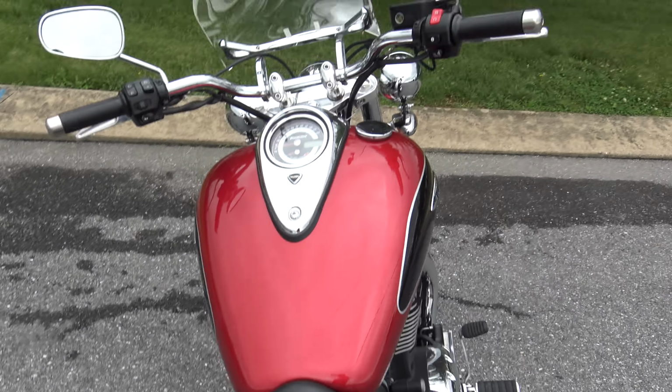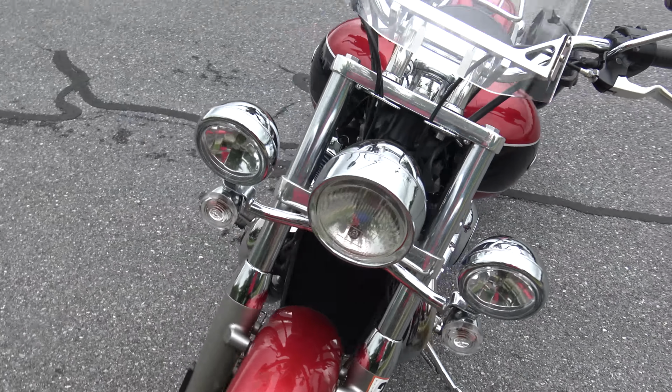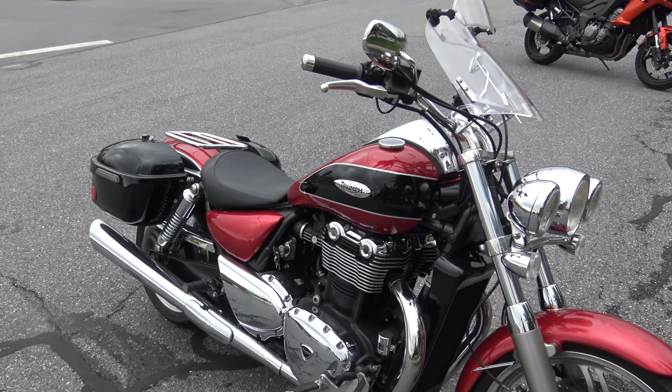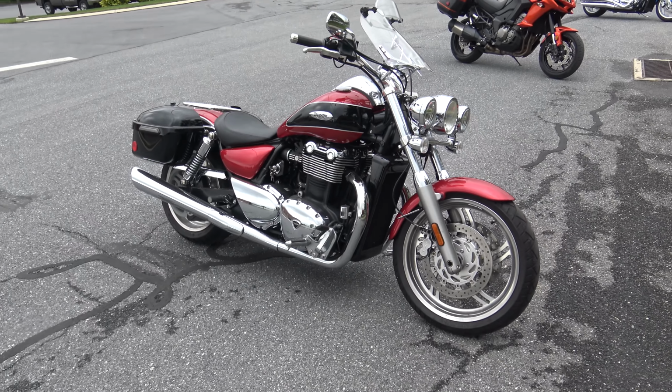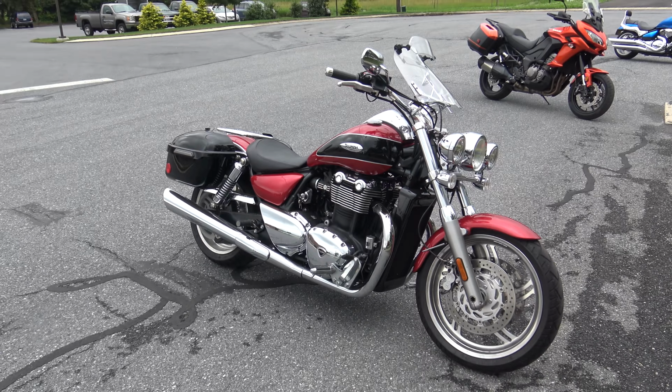Bike's in really good shape, guys. Big fan of this bike. Like I said, guys, 2012 Triumph Thunderbird Storm. Super nice bike, guys. Red and black color. It's got some scuffs in the bags. Bike overall, though, is in really good shape. Paint's in good shape. It's only got 5,000 miles on it.